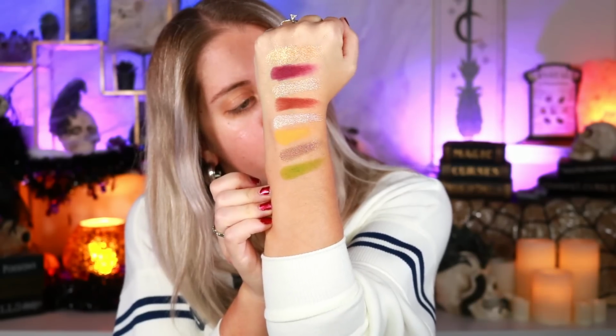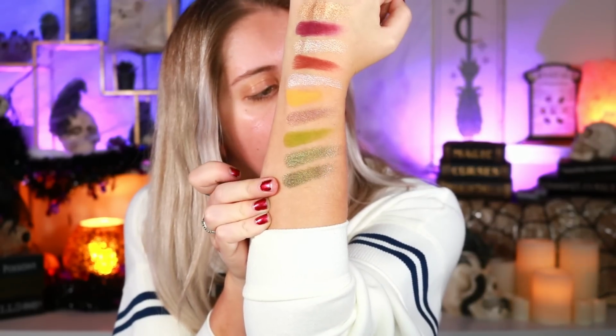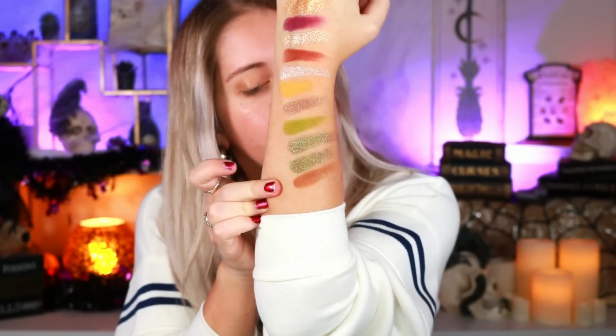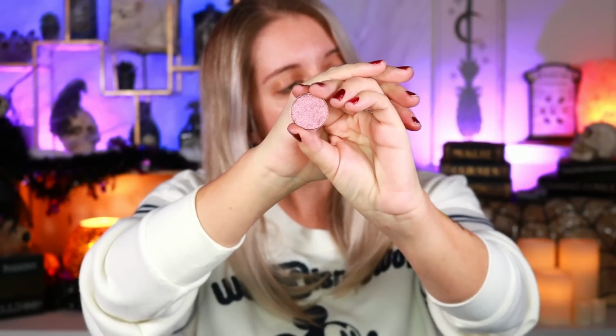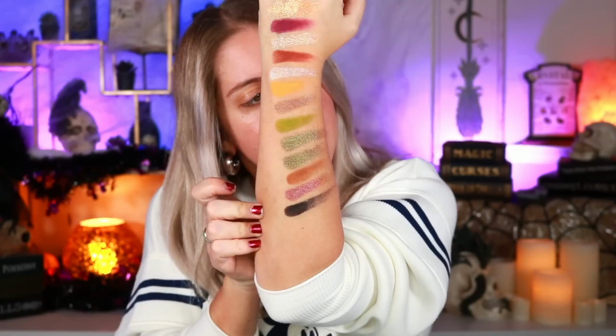Okay, so this is the one that came in the palette. This is the one that he wants us to replace. This is day number 9, but he doesn't like how this one is formulated, so he wants us to replace this. I'm just going to show you guys the difference. So this is the one he doesn't want us to have, and that's what he wants us to replace it with, right there. Day 10. We have day 11. And then we have day 12, right here.